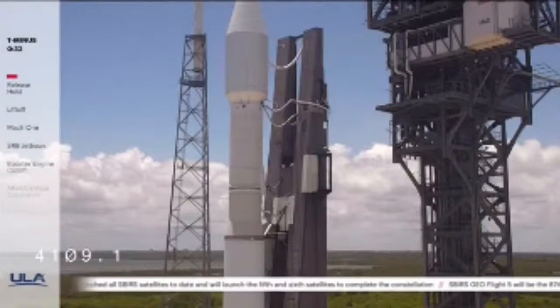T-minus 10, 9, 8, 7, 6, 5, 4, 3, Atlas ignition, 2, 1, and liftoff. Liftoff. The United Launch Alliance Atlas V rocket with the 5th space-based infrared system satellite for the United States Space Force.